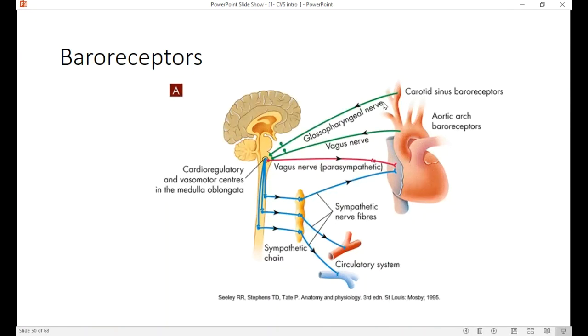These baroreceptors are always firing at a basal rate. So the brain, the higher centers, are always aware of what the pressure is. When their firing rate changes, whether it decreases or increases, the CNS knows there is a change in pressure and the action is taken. Okay?